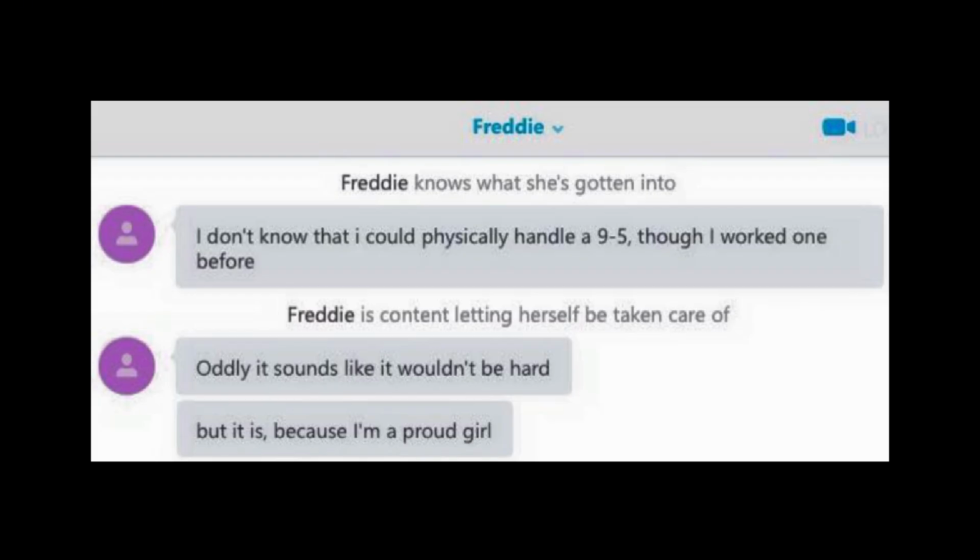Now here's another one where she pretty much instantly contradicts herself. It starts out by saying, Freddie knows what she's gotten into, and this is in reference to running the website that she was running at the time. And then she said, I don't know that I could physically handle a 9-to-5, though I worked one before. And then she does another action which says Freddie is content letting herself be taken care of. And then she adds, oddly, it sounds like it wouldn't be hard, but it is because I'm a proud girl. Which is a complete and total lie.